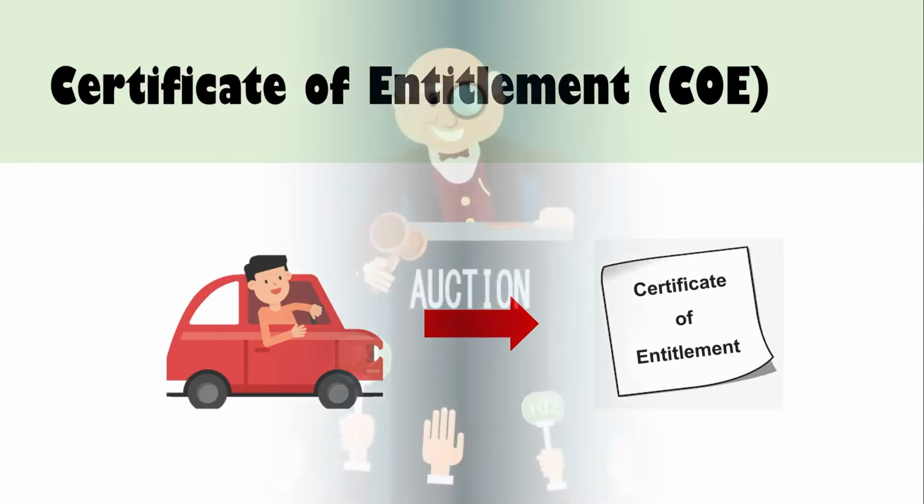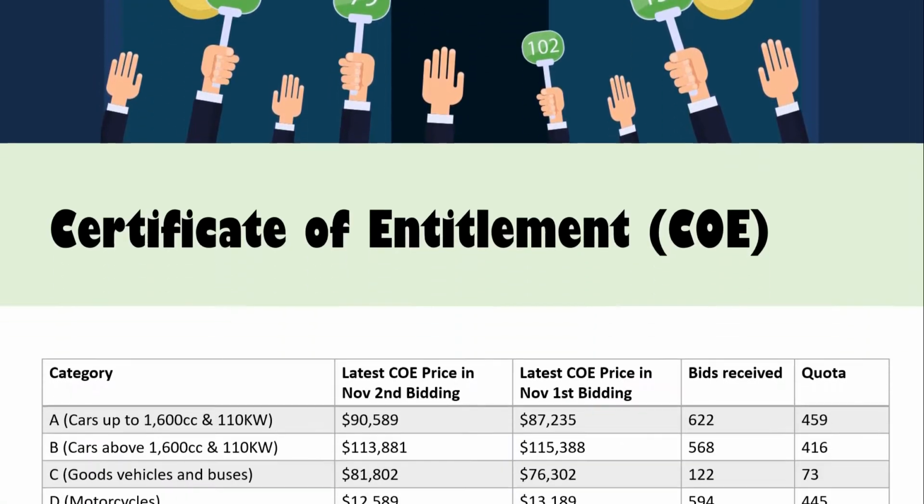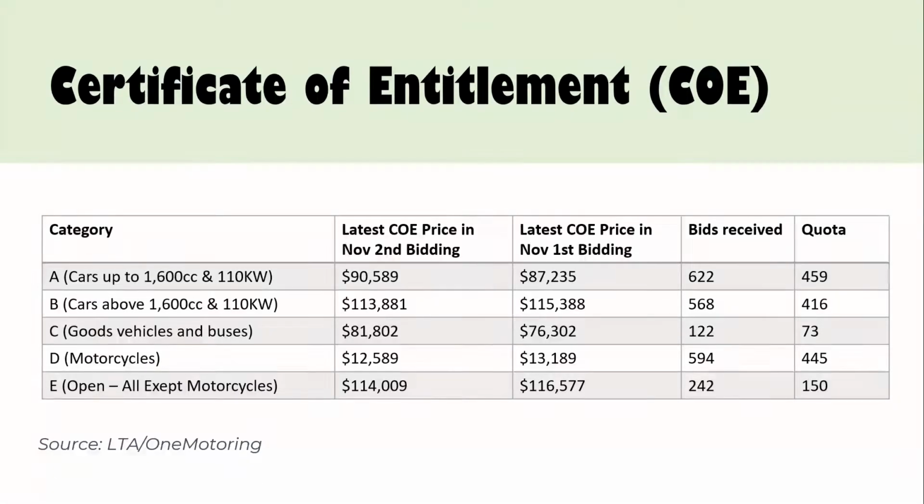So in order to register a vehicle, you must first bid for a COE. You can bid for a COE during the open bidding exercises conducted twice a month. Before the start of each bidding exercise, LTA will announce the vehicle quota of COEs available for each category. When you secure a COE from the bidding exercise, you can register a vehicle and use it for 10 years. There are 5 categories of COE available to bid for, and here are the latest COE prices for each category.